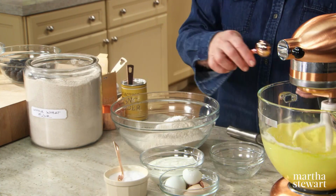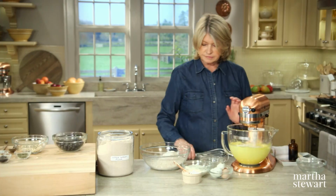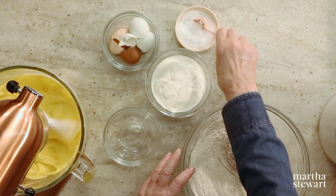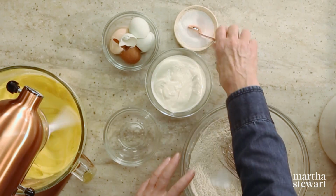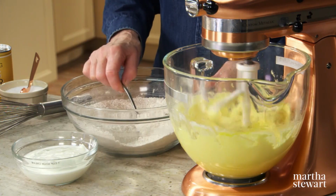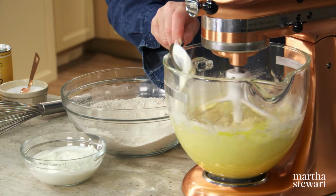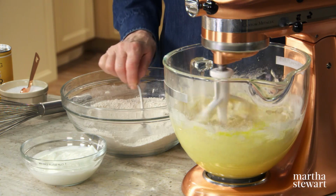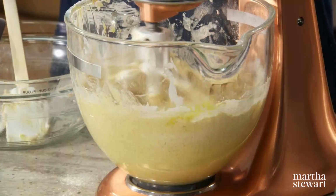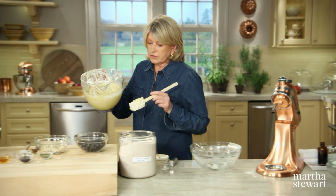Into your egg and sugar now, add 2 teaspoons of best vanilla extract. These are the flours, the baking soda, the baking powder, and don't forget 3/4 teaspoon of salt. So spoon in your flour, and the sour cream is the moisture. 1 cup, and end with the dry ingredients. And we will stir this up a little bit more just to make sure everything is incorporated.